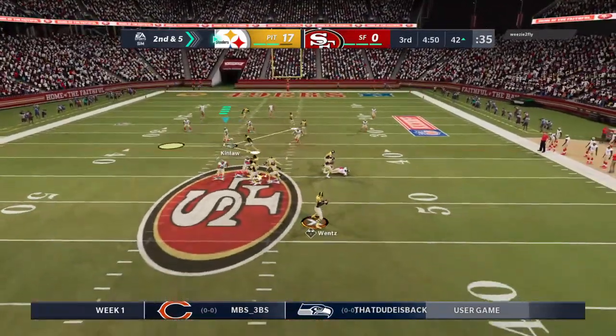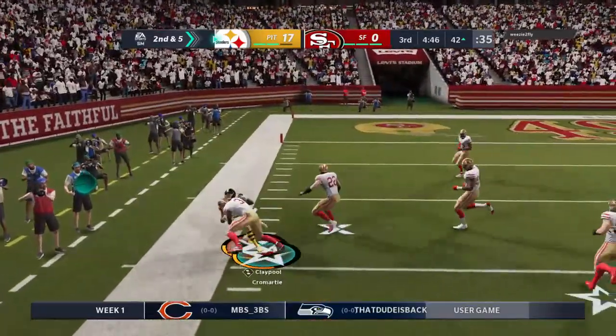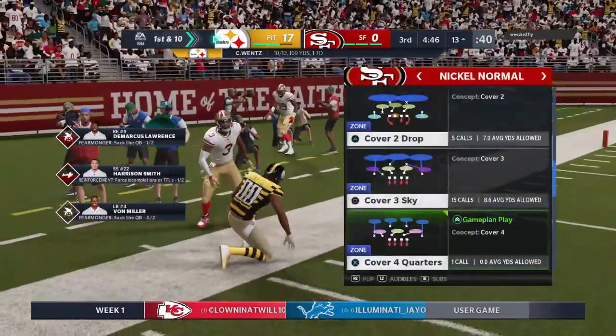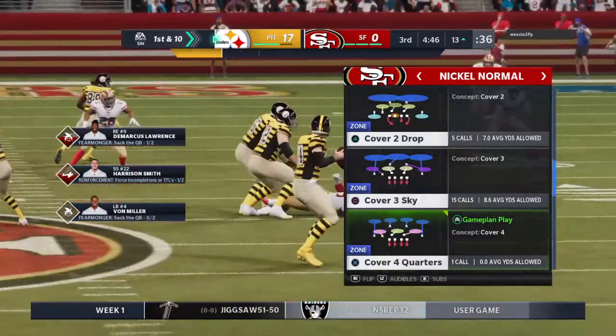On play action, it's Wentz. Able to hit his target, Claypool. And he'll go out of bounds inside the 15-yard line. A gain of 28 yards there and that gives him a first down.